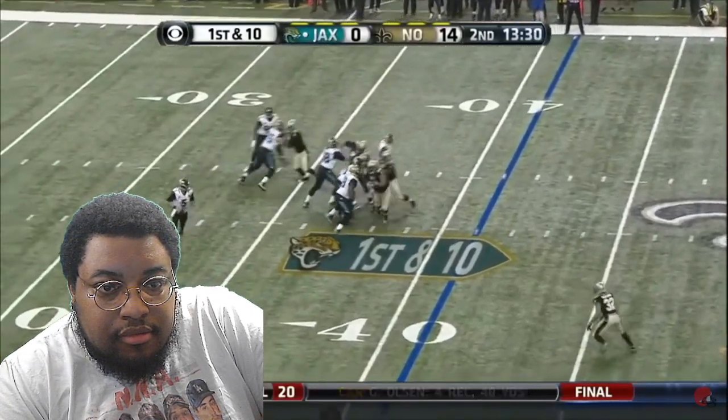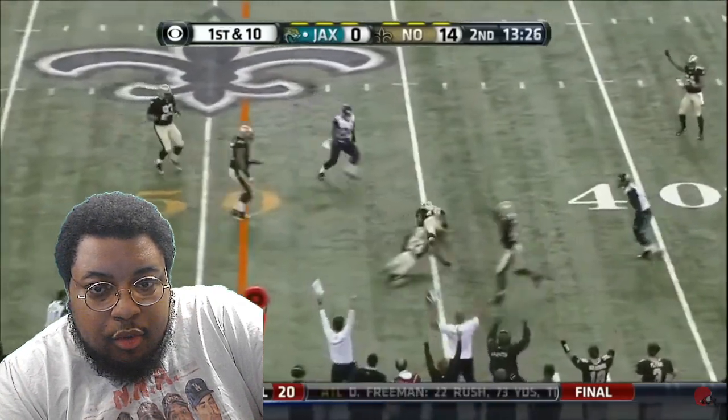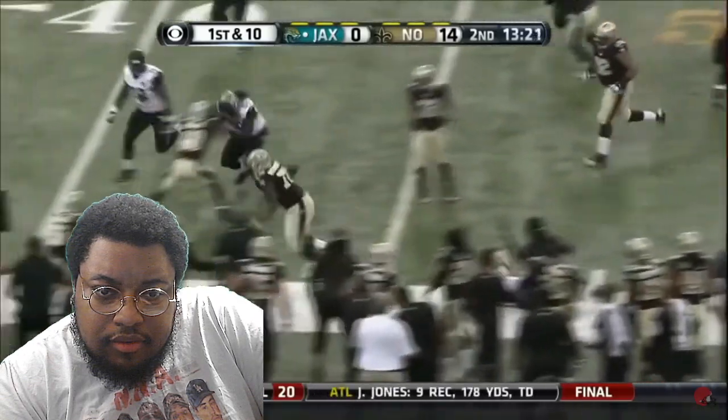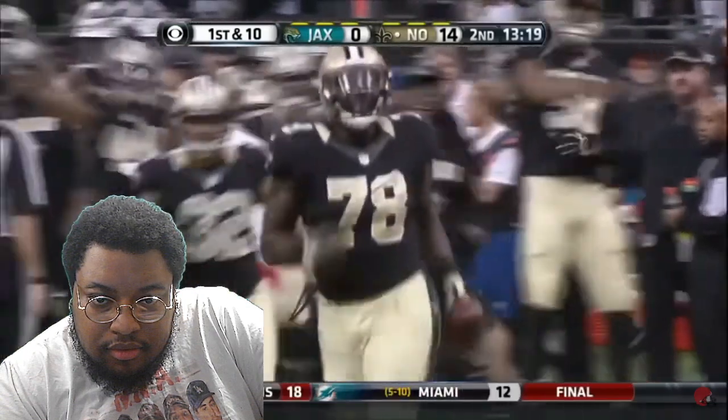Bortles play action. Wanted to go deep, nothing there. Out fires, and that pass is deflected. Woo! Picked off by Bobby Richardson, the rookie defensive end with the first interception of his career.